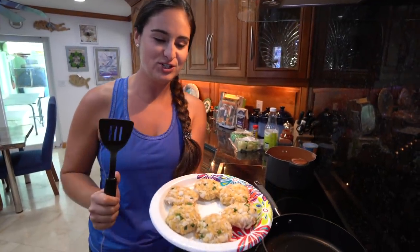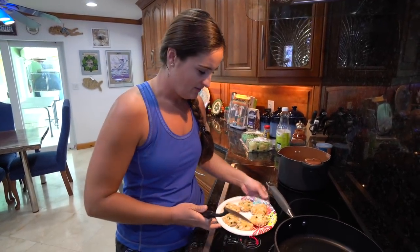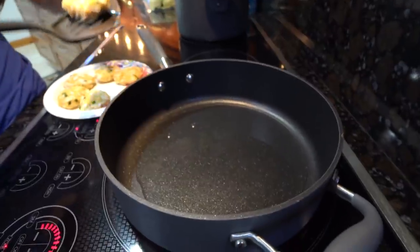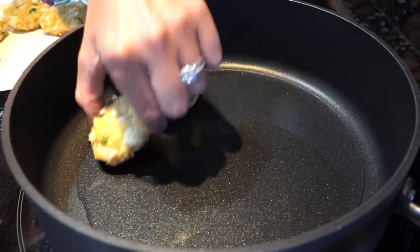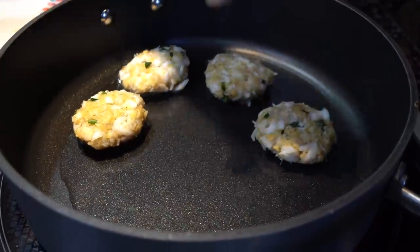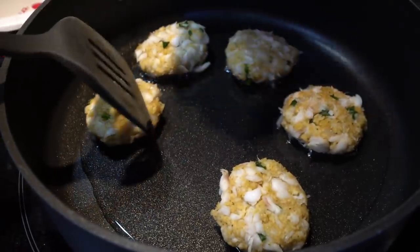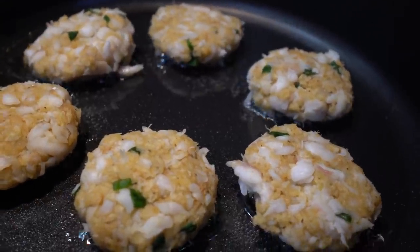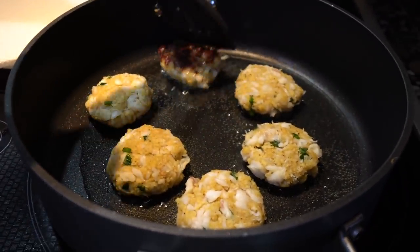Okay, so here are the fish cakes, and we have a pan with some hot oil right here, and we're going to carefully put these babies in. Oh yeah, baby, look at that.